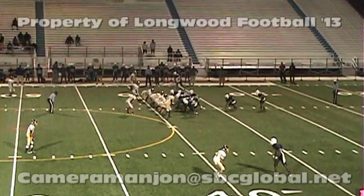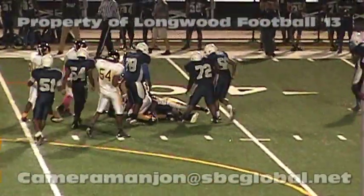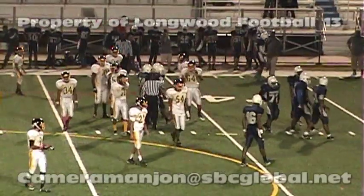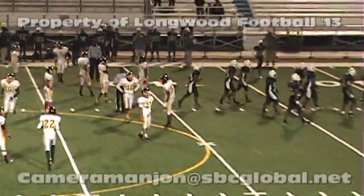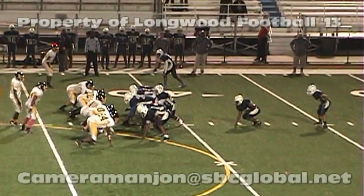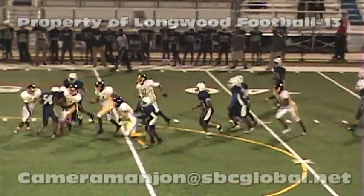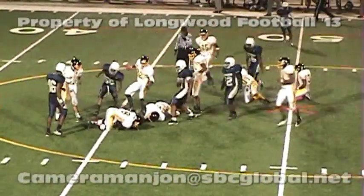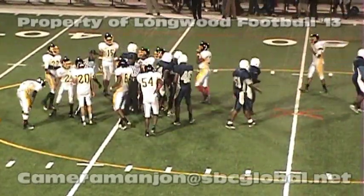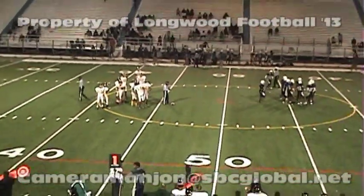First and 10, Panthers from their own 39 yard line. Up the middle. Four yards gain on the play. A good gain, 15, maybe 16 yards on the run. Picks up another Panther first down.